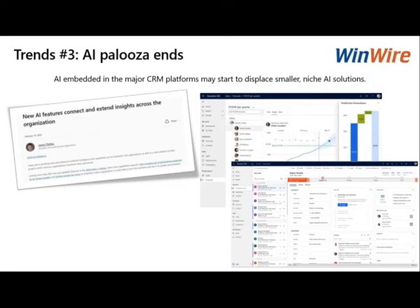So just to give you an idea of what we mean when we say AI embedded within CRM, it might displace some of those smaller niche AI solutions. But having said that, that also somewhat depends on the path and route that you as an organization are going to take, whether it's that best of suite or best of breed.